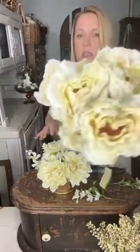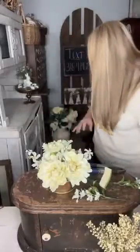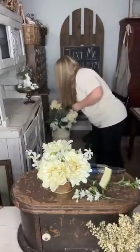Yes, they do, but you have to look past some of their more cheapy looking ones at Dollar General, and you really have to dig. Like, you have to find the good stuff. And by the good stuff, like these that I'm working with, and then I showed you these that look so real. And then I picked these up.